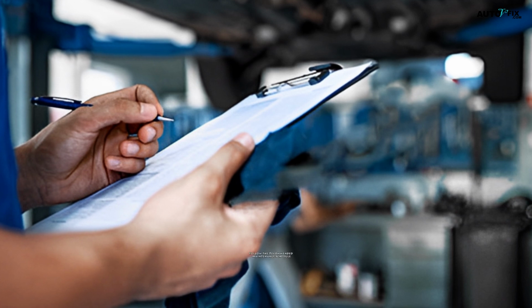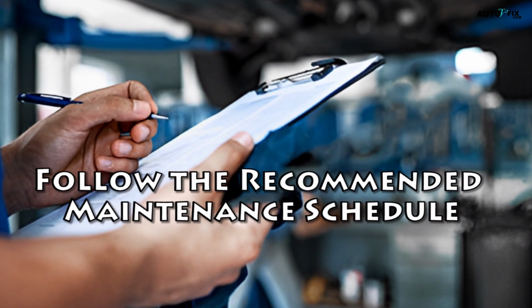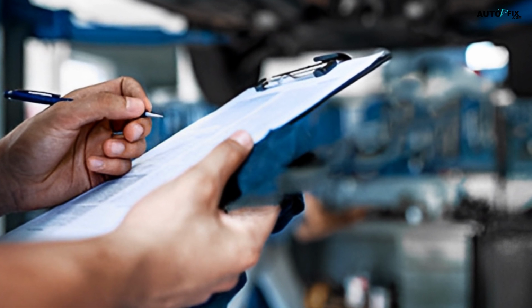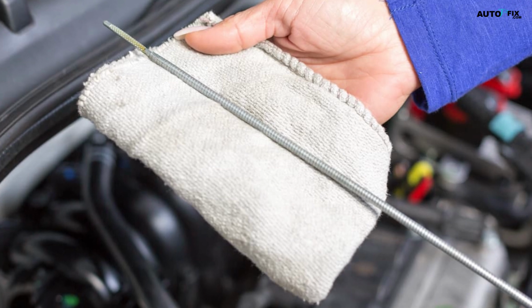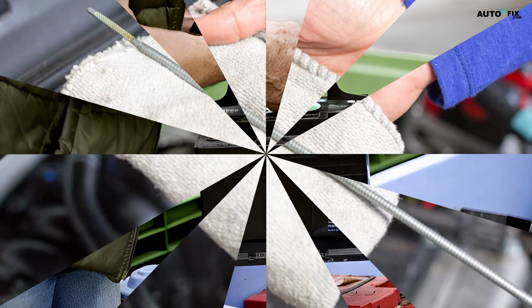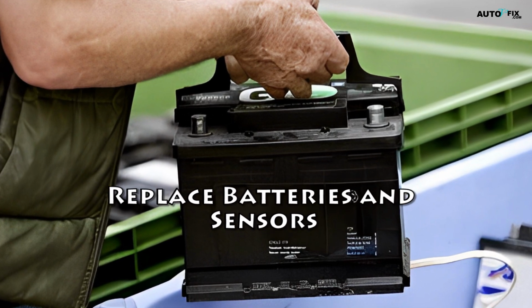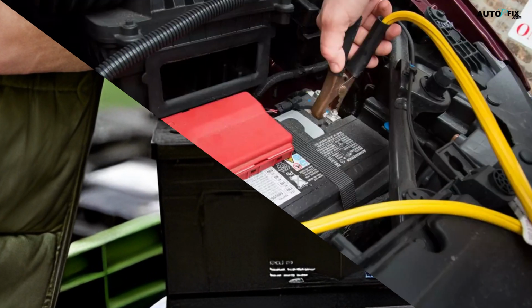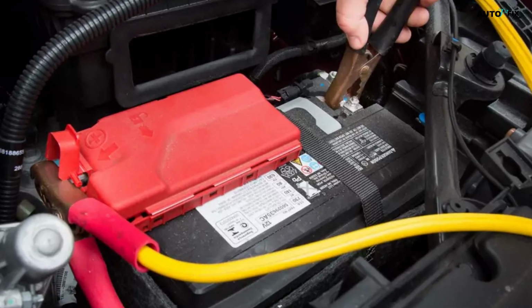1. Follow the recommended maintenance schedule. Adhering to the manufacturer's recommended maintenance schedule can help prevent many issues that could trigger warning lights, such as low fluid levels, worn components, or faulty sensors. 2. Replace batteries and sensors. Over time, batteries and sensors can fail, causing warning lights to malfunction or provide inaccurate readings. Replace these components as recommended or when issues arise.